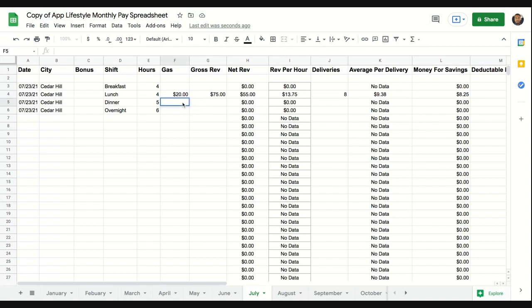Now, I'm going to go ahead and put in 0 for gas because if you're like me, you fill up once a day. You're not going to the tank and filling up with $5 or $10. When I need gas, I fill up. So it's a 0. And the total amount made at dinner is, I'm going to say, $100. So in this case, our net revenue is the same as our gross because we didn't have the expense of gas. And our revenue per hour for this dinner rush is $20.